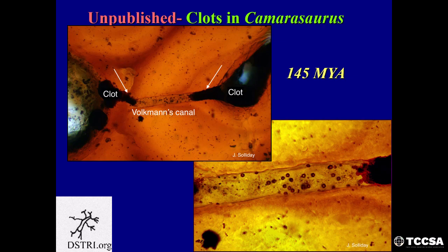Camarasaurus, this guy's 90 feet long. If you go to Vernal, Utah, you can go to the Field House, the Utah Field House. And they have a Camarasaurus. It fills this room. It's about the size of this room. And you can look at all its bones from tip of the tail to the snout, full of clots. And this was in Colorado, so pretty far from Montana. But you have a clot here, and it's extending into this canal, and you have a clot over here. Here's the blood canal. This is a Volkmann canal. But look at all this tiny stuff.